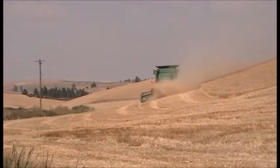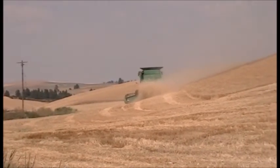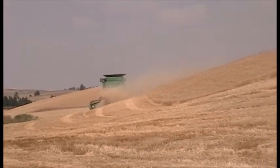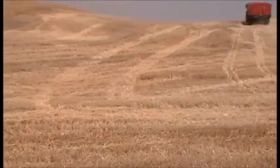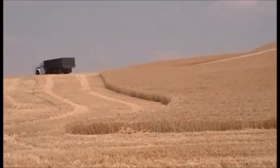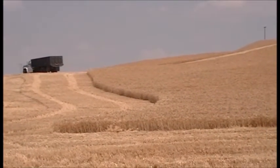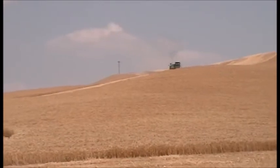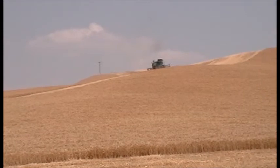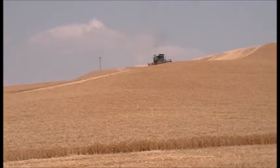Guess I'm gonna have to do some serious editing on this thing because I heard that truck coming in. I just grabbed the camera and dashed across the road so I wouldn't get dusted. But you know, we're getting a good peek at the harvest. Well, over the rise we see the other combine coming down the hill.